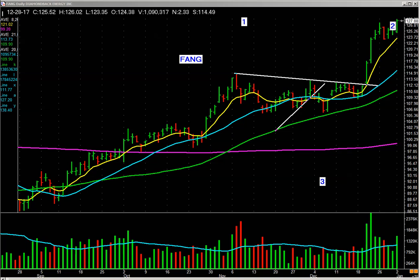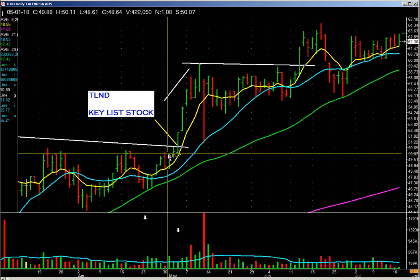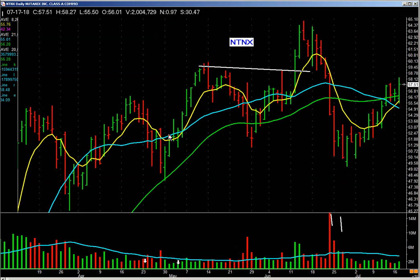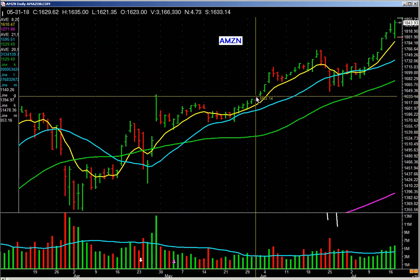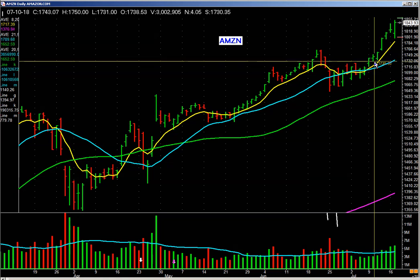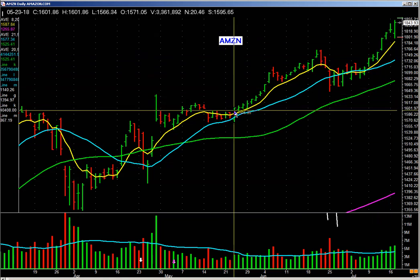I can go through past key list winners. A Biomed last year was right here. Tailend last year was here. Upland I went through already. NTNX I went through. Okta. Amazon's had some entries in here that have been really clean. Just kind of lifting on up. It was on the key list right here. Lifting on up. We had it on the key list right here. Picked some up right in here.